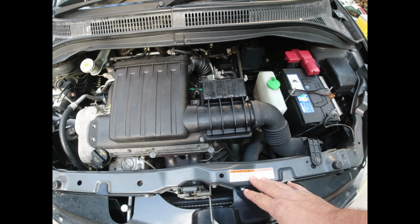ABS. We'll just go not equipped. We don't worry about that. It's not okay. Auto scan.